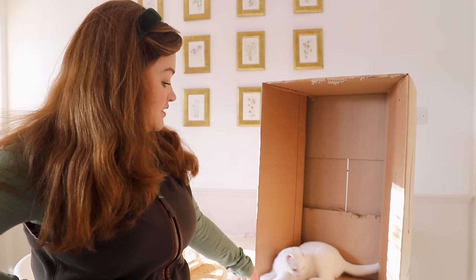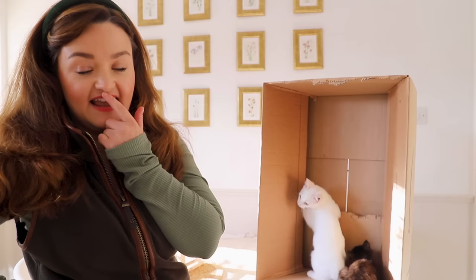What do you think, Bug? I think a shelf in the middle so they can jump up. Yeah, but I need to figure out about the weight in the bottom. I could use a piece of wood to add weight to the bottom.